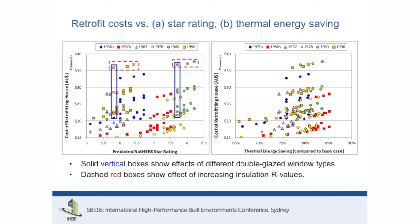So I mentioned before that the cost of windows for similar or identical performance could be a significant factor. This is shown by the blue boxes there for a couple of the houses. We can see that you could achieve a certain star rating. Let's look at the orange house, which is the 96 house, in the low $20,000, or you could spend $36,000. And the only difference in these two is the type of windows that is selected, right? So you can overspend pretty easily. If you have a particular desire to have better looking windows than your neighbour, for example, it can cost you a lot of money, but for no improvement in performance.